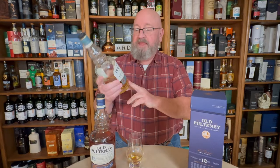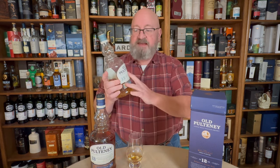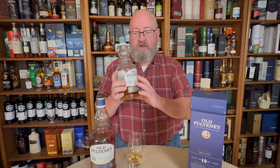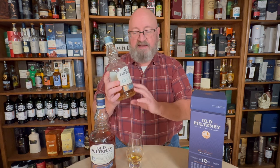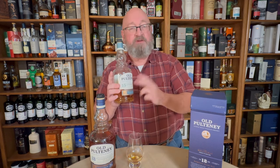I, however, tend to like the Old Pulteney 15-year-old. And you can see it's almost gone, so I've really worked on this one. I think it's got better balance. This is more of your orange citrus character, whereas this is more of your dried black fruit notes. So if you prefer more of the dried black fruit notes, you're going to want to go more towards the 18. But in terms of quality price ratio and availability, I would probably go for the 15 more than I would for the 18. All right, that's it for this review.